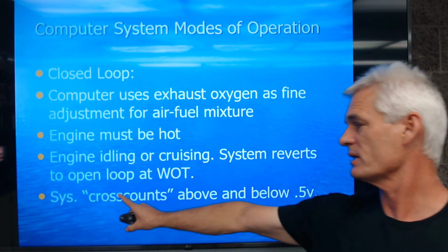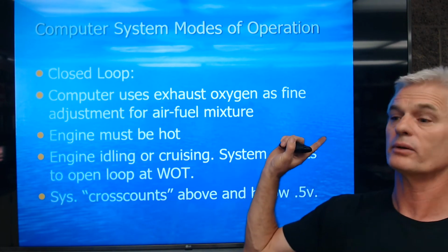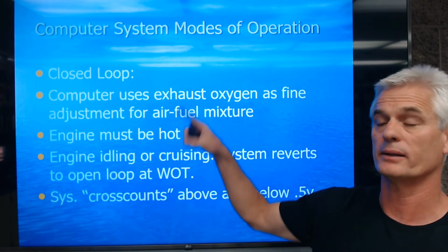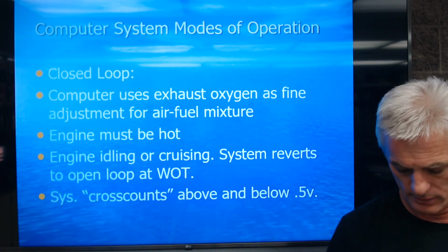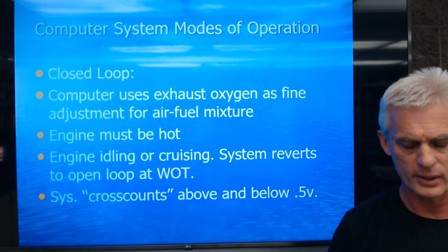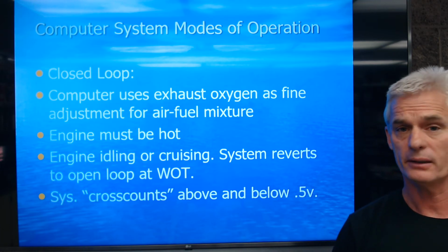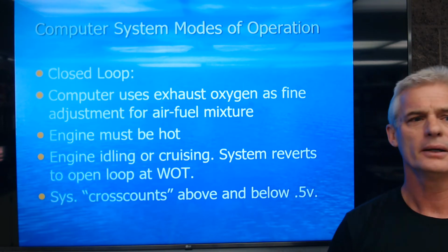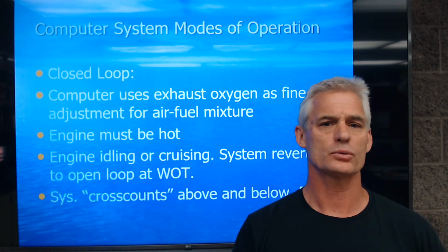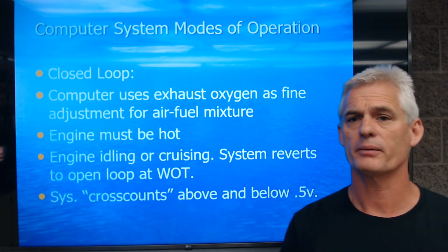So the system cross counts above and below 0.5 volts, which is what I showed you over there on the board by showing the O2 sensor going like this. Ideally, from an emission standpoint and economy standpoint, we want to get a car into closed loop immediately. We want that thermostat working good and that cooling system clean, so it heats up immediately, gets warm, goes into closed loop. We're getting good gas mileage, we're not polluting the environment, etc.